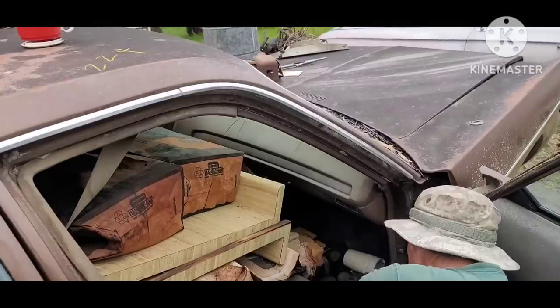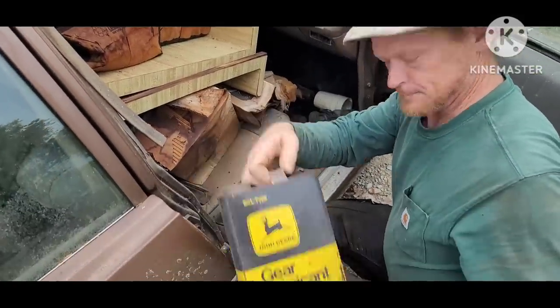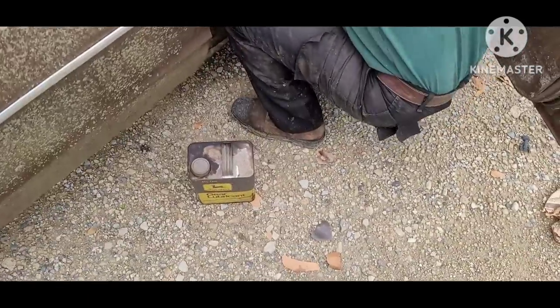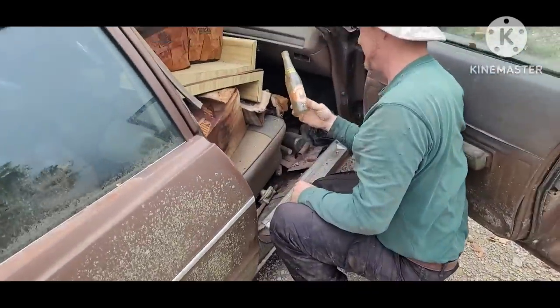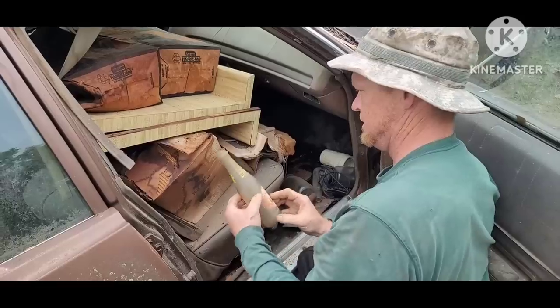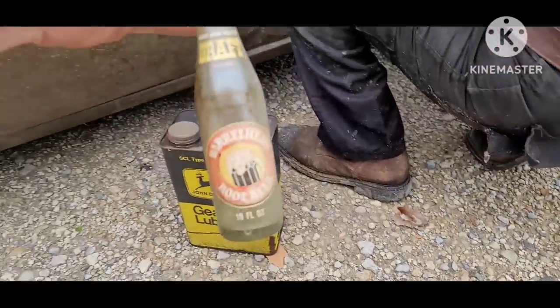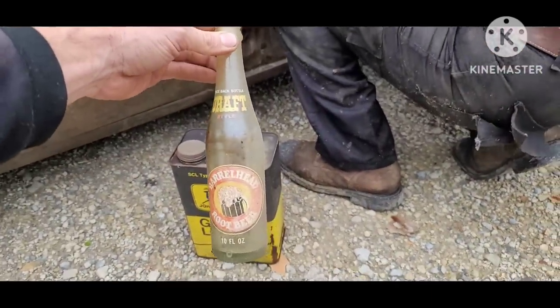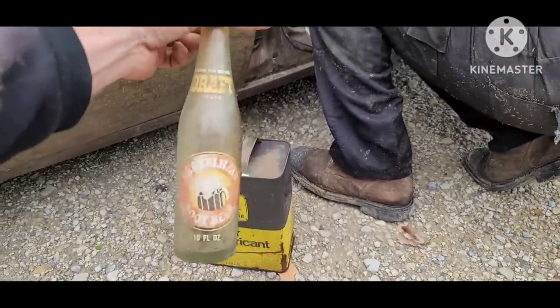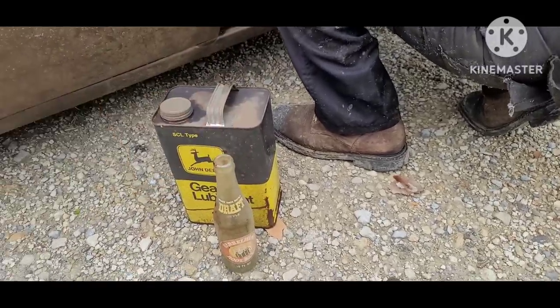Oh man, we got us another special can in there. Cool. And Barrelhead Root Beer. I've never heard of Barrelhead. Fairly modern look, but no barcode. And it's a deposit bottle.